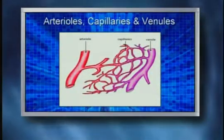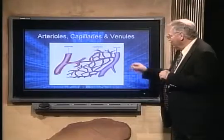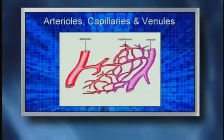The overall picture is something like this. The vessels that go out carrying the oxygen-rich blood we call arteries. The arteries break down into smaller arteries that we call arterioles. The arterioles break down into smaller little vessels yet we call capillaries. These capillaries are tubes that are so narrow that a red blood cell can just fit through one at a time. In other words, you can't get two sideways. They can stack up in rows and go through like a stack of coins, but there's not enough room to go side by side. This is a single file affair that blood can go through the capillaries.